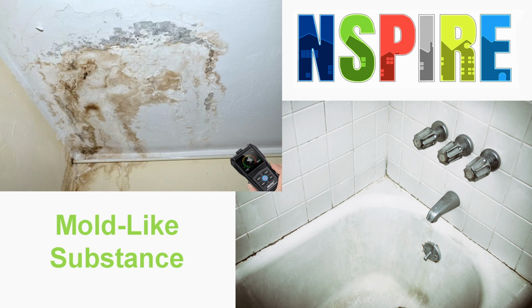Mold-like substance. The original UPCS standards did not make any real distinction between 1 square foot of light mildew or mold and seriously reprehensible conditions. Over the last decade or so, HUD came under a lot of criticism by the legislative branch of government and was under a lot of political pressure to begin aggressively attacking the problem of mold and mildew in HUD housing.